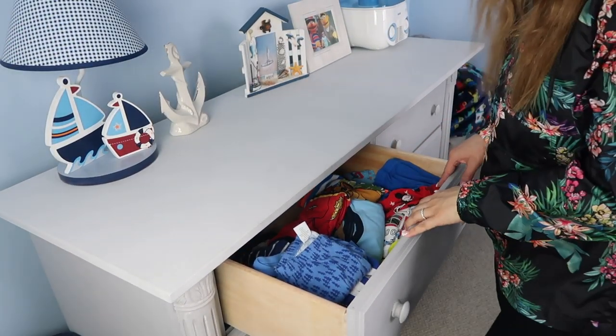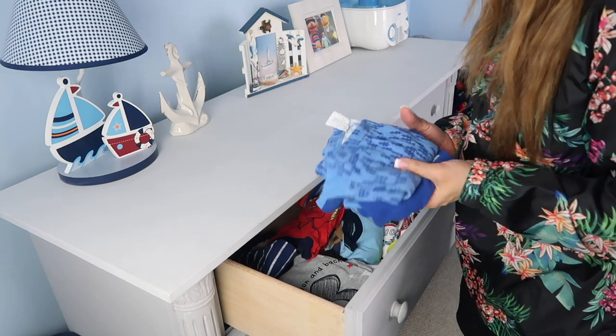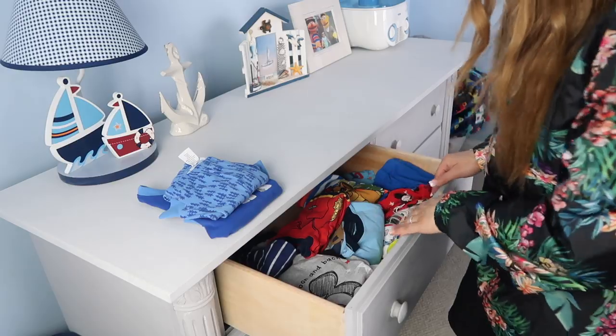Okay, so with the pajamas, I like to keep the top and the bottom together. I just like to have them matching. So we're gonna go ahead and do that.